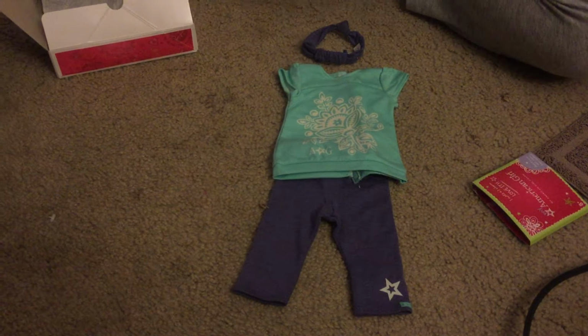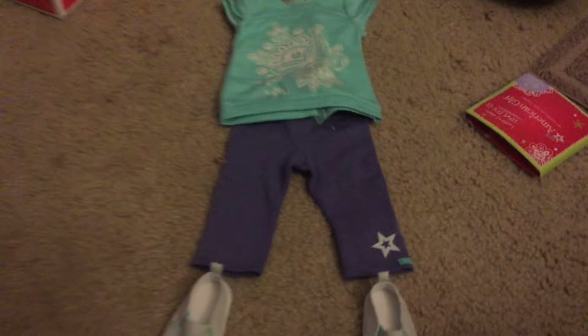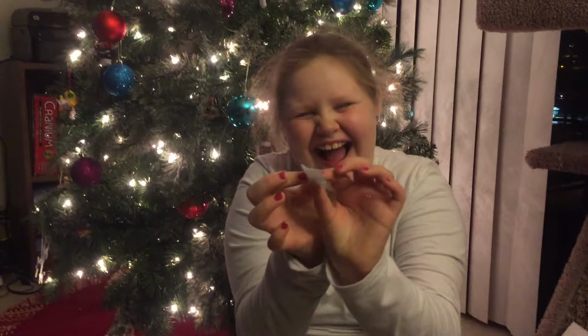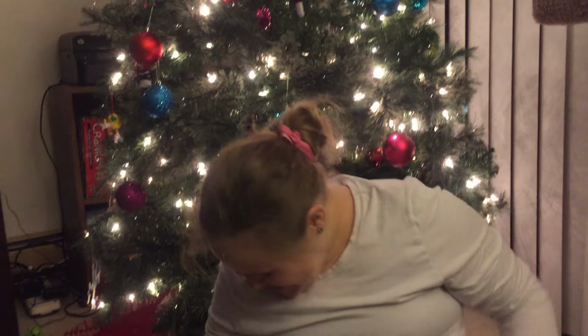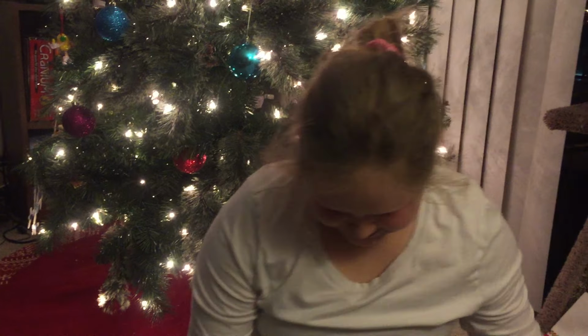Is there anything else to this outfit? And little shoes. Oh, let's look at those. With blue designs and white. And the design is like the shirt, isn't it? Yeah. So they're kind of like the exact opposites with the white and the blue in the shoes. And there's one more thing. Oh. And what is that? An air freshener thing for the clothes. I love doing that. It's always the most exciting thing, isn't it?